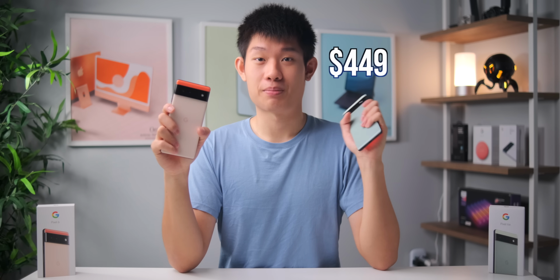Now, I'm just gonna give the verdict straight away from the start. If you care about the 90Hz display or the very slightly sharper photos and slightly better low-light performance, go for the Pixel 6. If you don't care about that, save yourself some money and go for the Pixel 6a because everything else is pretty much exactly the same, and I mean shockingly the same. Let's dive into the details though and see exactly what their differences are.